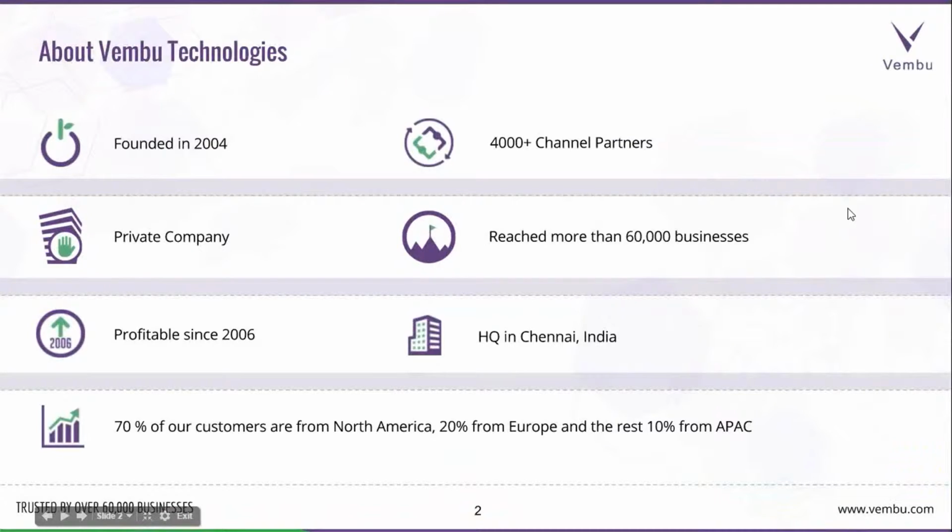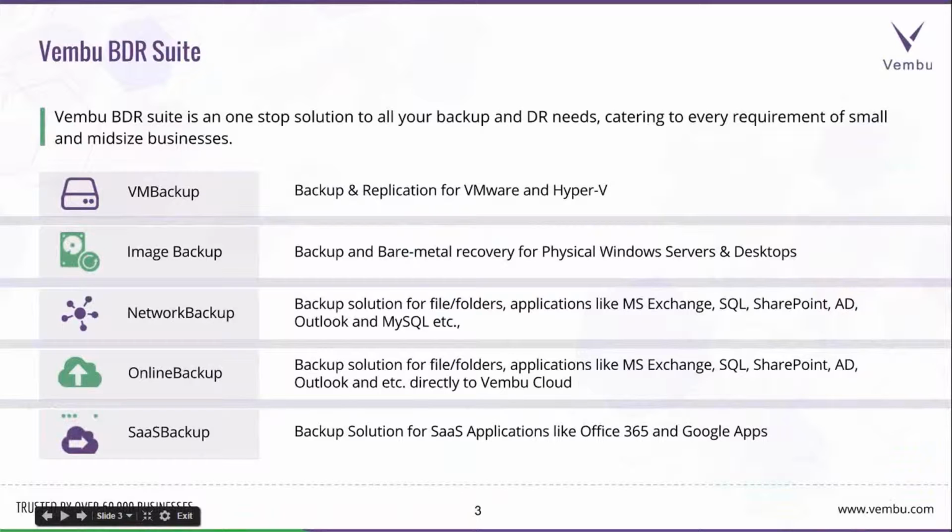So Vembu BDR Suite is a one-stop solution for all your backup and disaster recovery needs, designed to meet the requirements of small and medium-sized businesses. It has a bundle of products together. They are Vembu VM Backup, which is meant for backup and replication for VMware and Hyper-V, Vembu Image Backup, which is meant for backup and bare metal recovery of physical Windows servers and desktops.